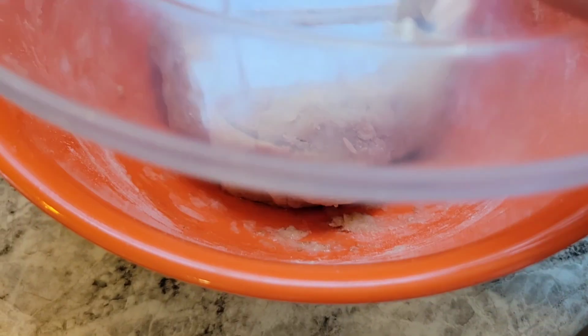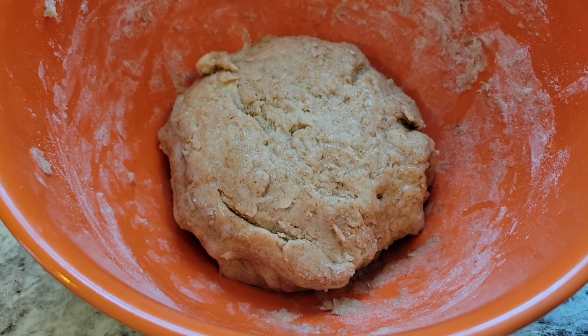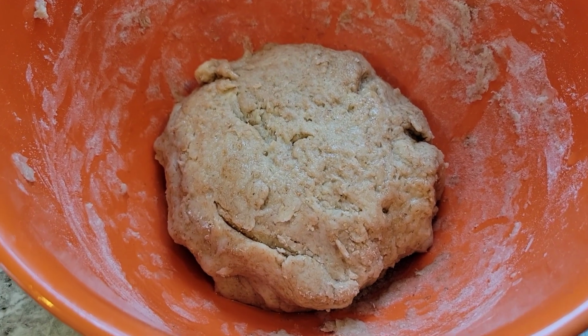And I'm actually using a combination of all-purpose flour and whole wheat flour on this day.